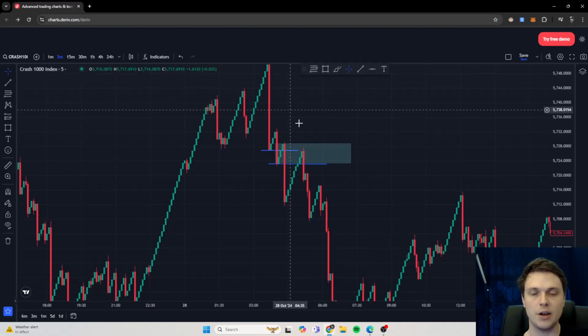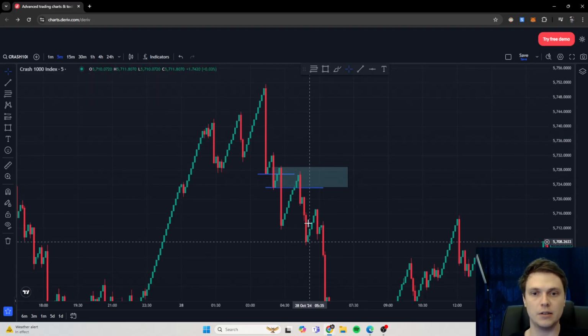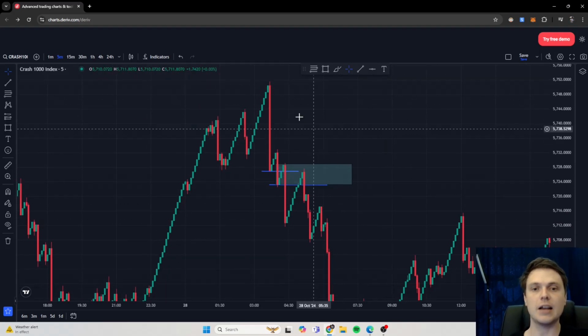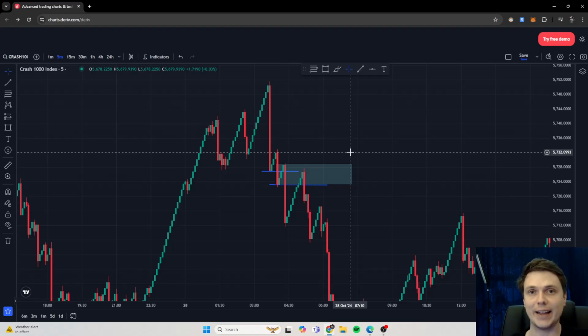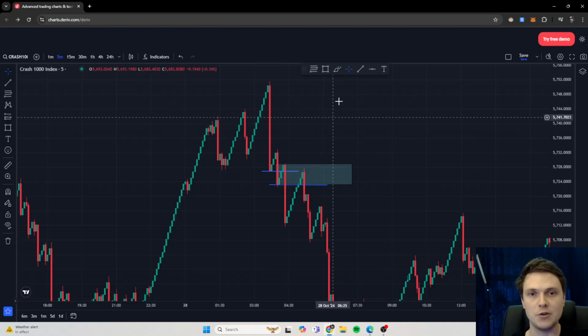Boom, sell. So you had 3 opportunities to sell out of this selling area on the higher time frames going to the lower. This is how you confirm your sell on the lower time frames. I don't want you guys to take the trades on just the higher time frames. Go to the low time frames and find these entry points.